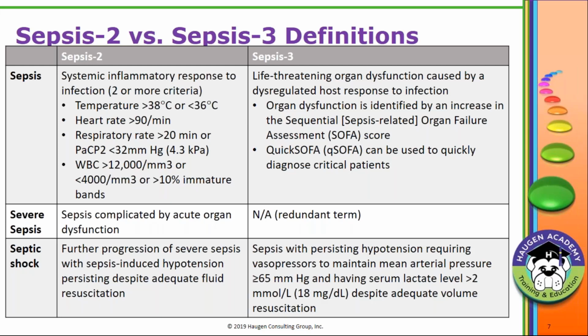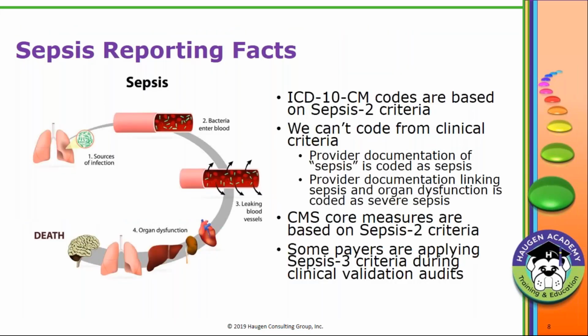As a coder, though, we code sepsis when the doctor says sepsis. So let's talk about a couple of reporting facts when it comes to reporting, and I use the term reporting because it goes beyond coding, but reporting sepsis and septic shock and all these other things. So our ICD-10 codes are based on Sepsis 2 criteria. And at this time, to date, I have not seen anything come through the Coordination and Maintenance Committee that would suggest that they are going to change the coding system and update it to Sepsis 3 criteria.